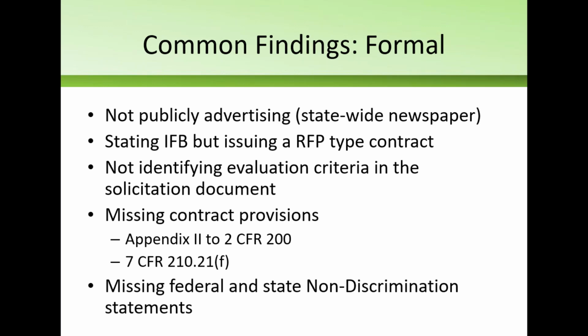Another common finding is stating that the contract type is an IFB, but then issuing an RFP type contract. An IFB is a fixed price contract to the lowest price, responsible bidder, and there's no other evaluation criteria. Whereas, remember, with an RFP, it does allow for some other criteria to be considered.